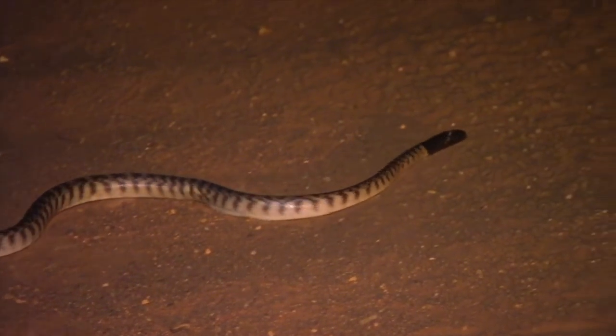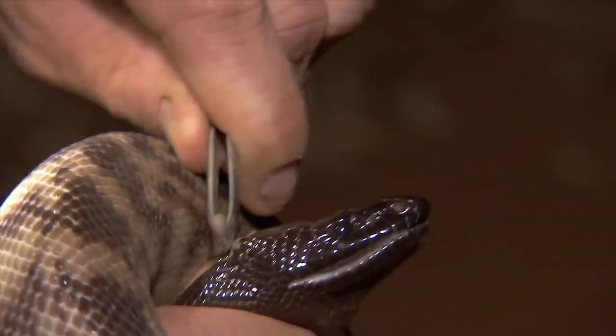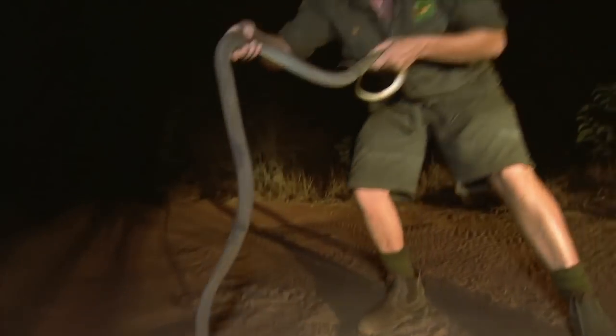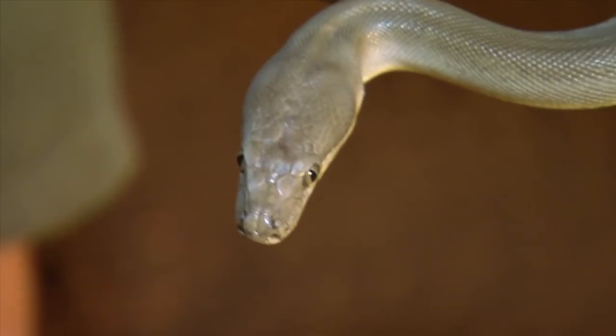A snake in need? This is a black-headed python. Now, he's got ticks, and I'm just going to take those off because I don't think they'd feel very nice. One of Australia's largest pythons. That is an olive python. This is Australia's heaviest snake. They can be a bit cranky and they pack a punch.